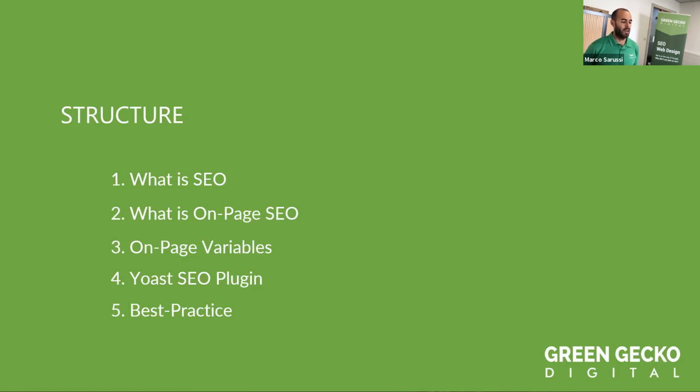And then lastly, we'll touch on best practice. What I mean by best practice, we're kind of talking about web design and we're also talking about on-page SEO. Some elements come hand in hand. So for example, we'll be talking about loading speed, mobile friendliness, whether your website is responsive, and calls to action and things like that, which overlap into web design, but of course are really important for your on-page SEO too.